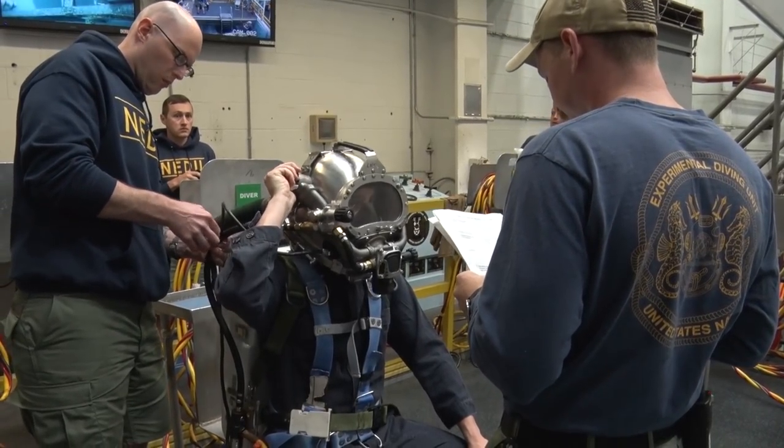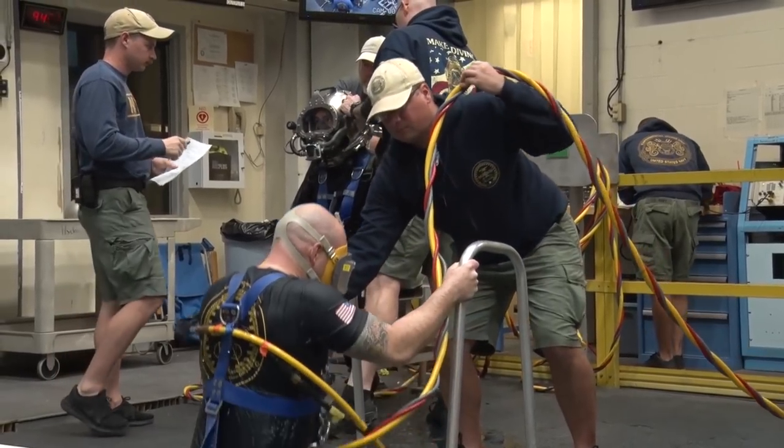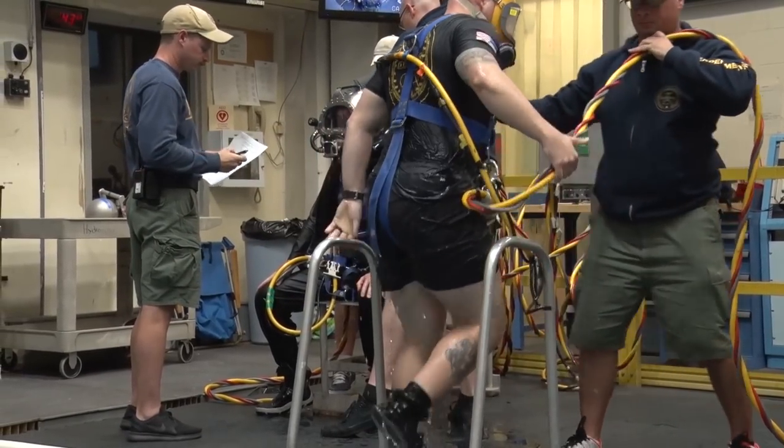I'm very happy that we're here and trying to test out a new rig that hopefully I can go out in the fleet and make the divers more efficient and safer. The spirit of innovation is great within our younger generations, and so we're really looking for those ideas from them to say, I really have this great idea, now I just need somebody to make it happen for me. And that's where Tech Solutions comes in.